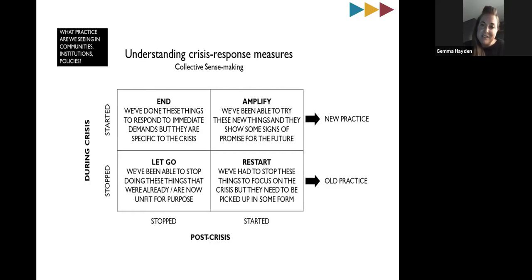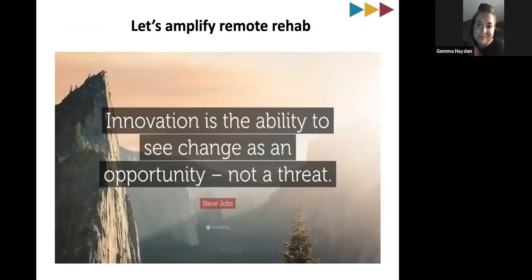So this is things that we've started and it's new, and it's things we want to carry forward. And when I've done this workshop with my teams and across the region, every single person said that remote rehab and video consultations is something we want to amplify and take into the future. So if you just move to the final slide.